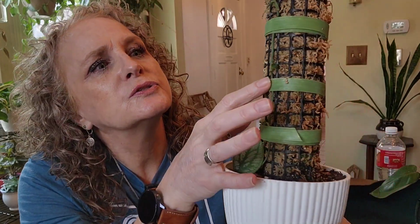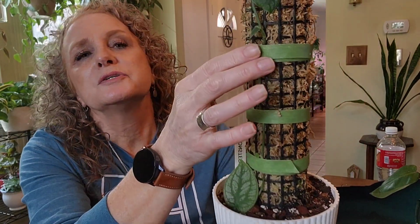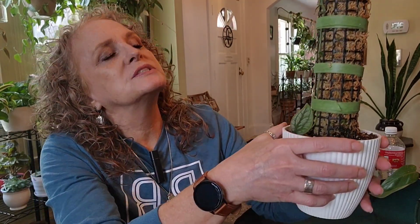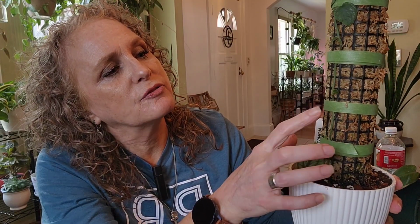So I wanted to get the little leaves. You see the little leaves? Let's see. Right here and right here. Those are just little tiny leaves. See them? And up here too. So what I decided to do was, for now, because there's nodes, there's aerial roots right there, and I thought that if I put the tape really close to it that it would just adhere to the moss, but it hasn't done that.